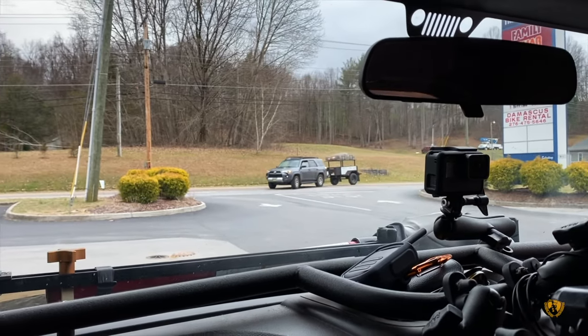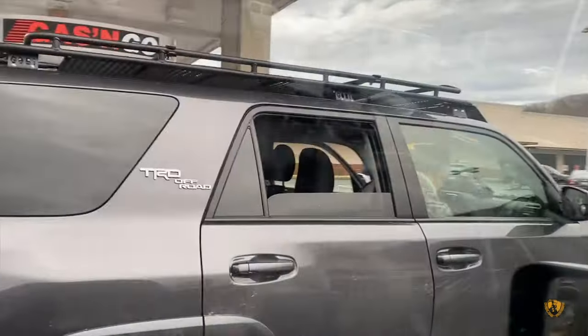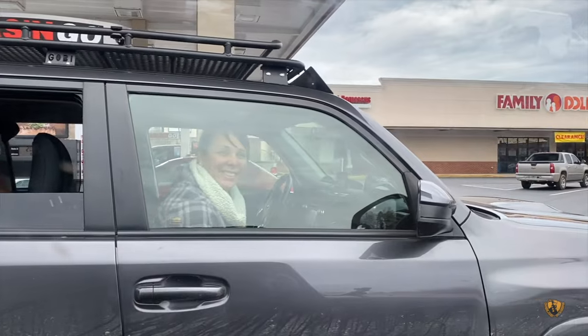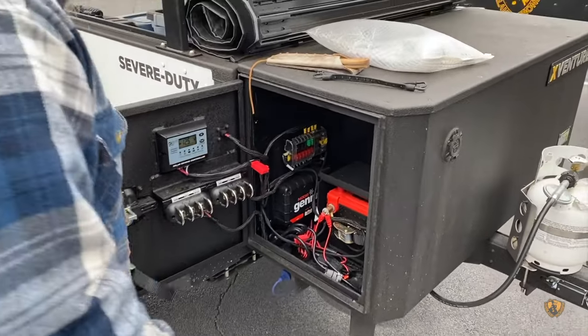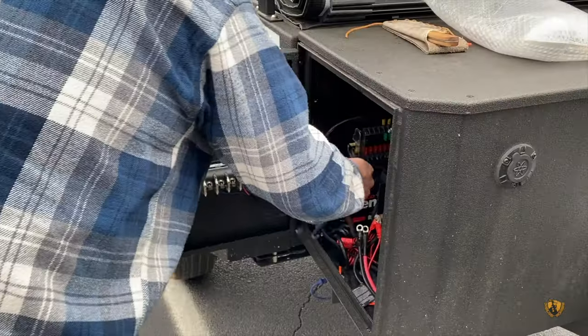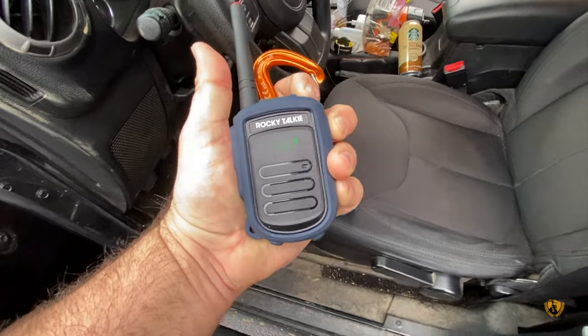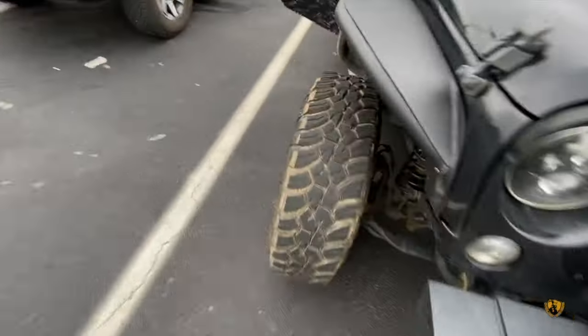The Stockholms pulled in around 10, gassed up, and did a little work. We brought them a second battery from XVenture and got them hooked up with some Zamp solar panels. And again, traveling with newer people, having Rocky Talkies saved the day.